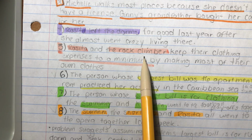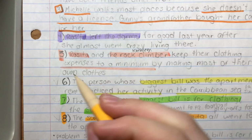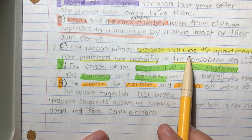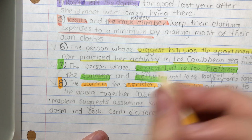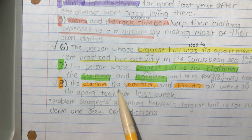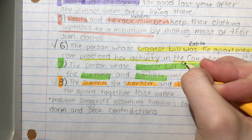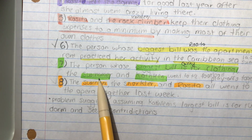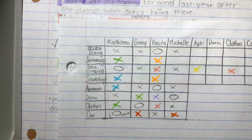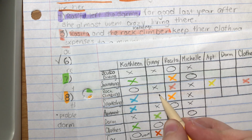So we're going to go down. We know the rock climber is Kathleen. So that checks out. The biggest bill for the apartment was Rosita. Rosita scuba dive, which is something she could do in the Caribbean Sea, so that one checks out. The person whose biggest bill is for clothing we deemed was Ginny. So Ginny can no longer be the swimmer because these are different people. So since we don't have a swimmer yet, and Kathleen and Rosita already have positions, Michelle has to be the swimmer. That makes Ginny have to be the snorkeler.